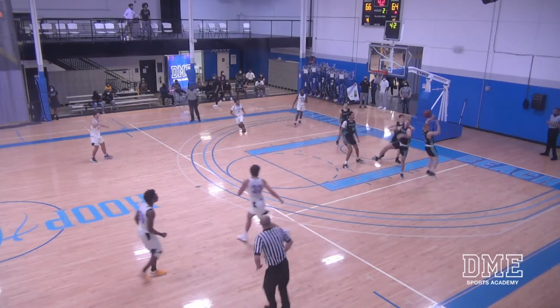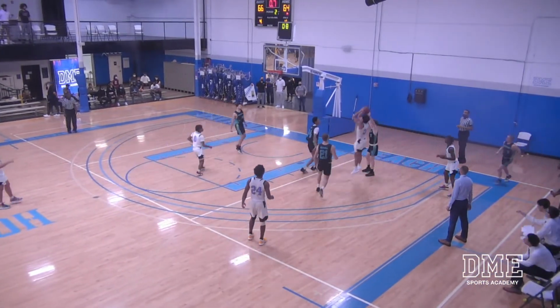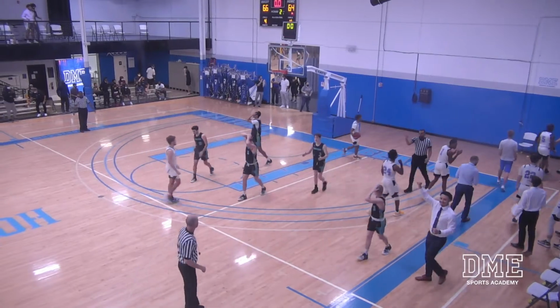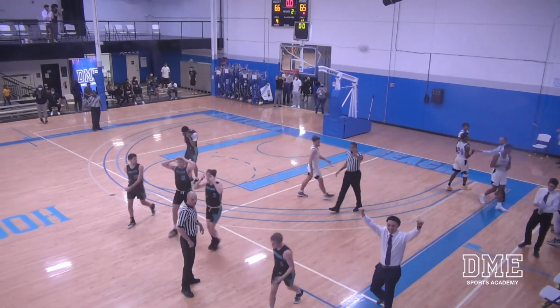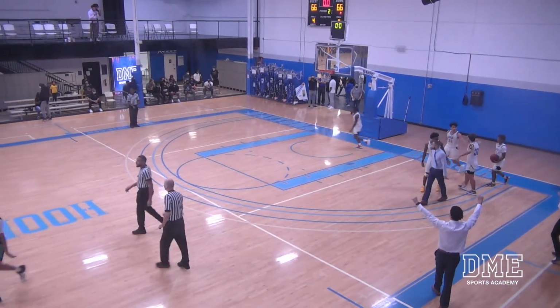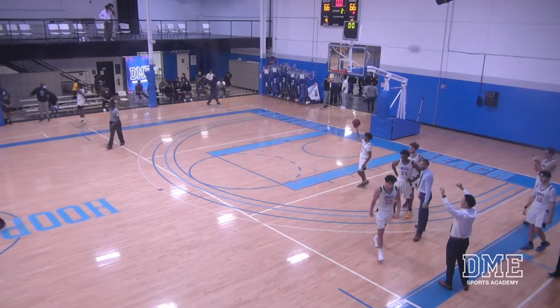Vlad's shot's no good, and Ghassan comes up with a mid-range shot. Unbelievable! Unbelievable! On the rebound, hits a fadeaway mid-range shot. He's got the last 8 points for DME, and he ties the game.